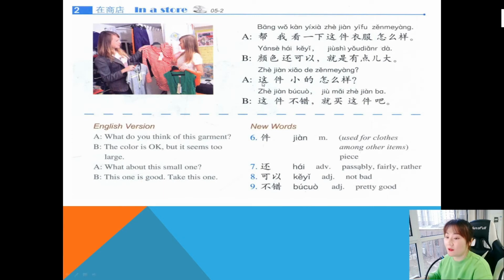And next one, in a store, okay? Let's read again. So 件 used for clothes among other items, piece. So here 件 clothes, right? 一件衣服 one piece of clothes. And 还 here rather, fairly, 可以 not bad, 不错 pretty good. Okay, first 帮我看一下这件衣服怎么样 What do you think of this garment? 颜色还可以 The color is okay, 就是有点大 but it seems too large. So here 有点, alright? 有点 we'll learn this grammar later. So pay attention to this one. 这件小的怎么样 What about this small one? 这件不错，就买这件吧 This one is good. Take this one.